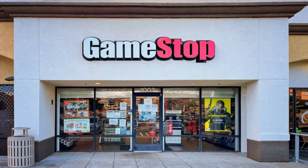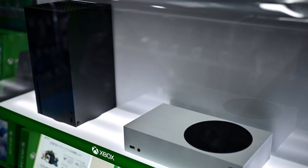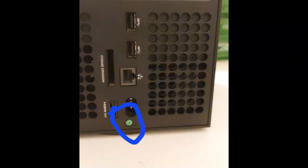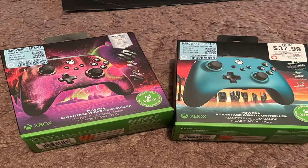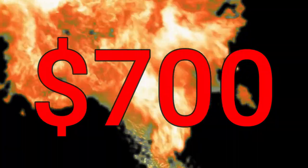So, the other day, I went over to GameStop. I bought an Xbox Series X. Got warranty for it, two controllers, warranty for them, and two games. Guess how much this cost? $700!